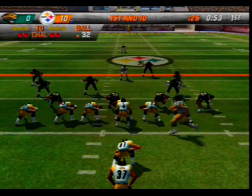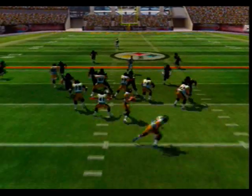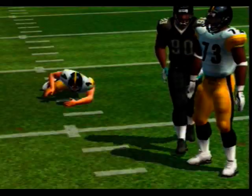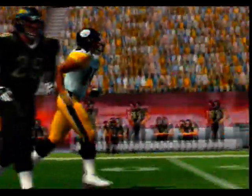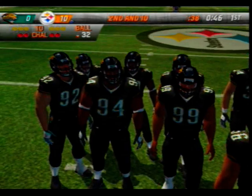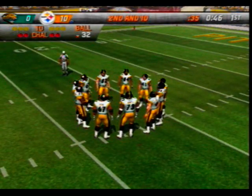Lewis, the deep man. Hill sends a man in motion. Closing in, throwing. This one falls incomplete. He felt the pressure and got rid of the ball. That's what the defense has been talking about. Make this guy throw it before he's ready. It's just that little split second early that can cause an incomplete pass or even an interception.